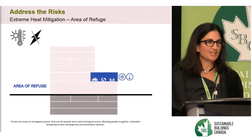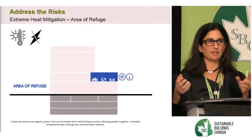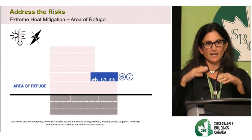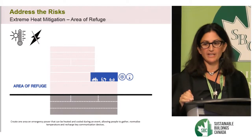And then there's the area of refuge. Again, this is something that they talk about within the building code. Area of refuge is something that you think about if you think about a hospital and moving stretchers to one location so that people are safe until someone can get to them, or a balcony where you wheel someone out and you alert people that they're there.